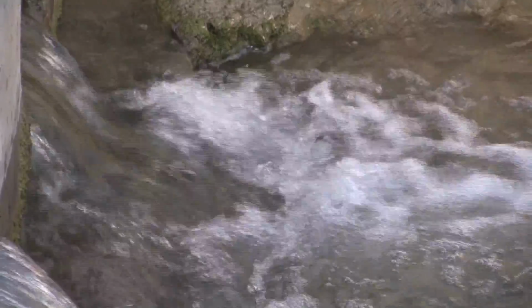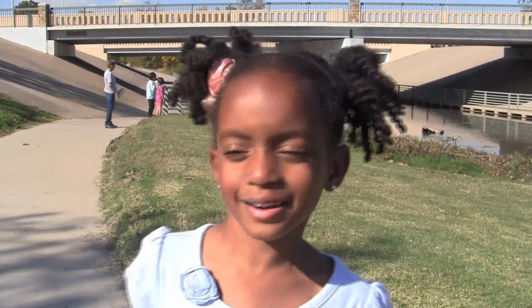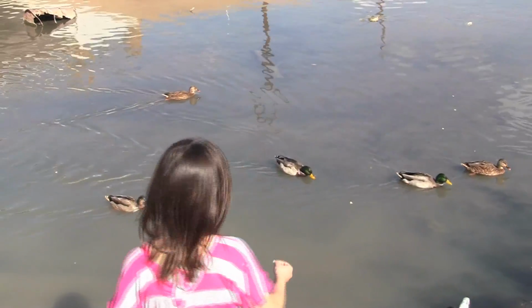Water is everywhere in our lakes, rivers, and streams. We use it every day, so we must keep it clean. Let's do some math and count some more ducks. I'm throwing popcorn at 2 ducks. How many ducks do you see? 1, 2, 3, 4, 5, 6. 6 ducks swimming happily.